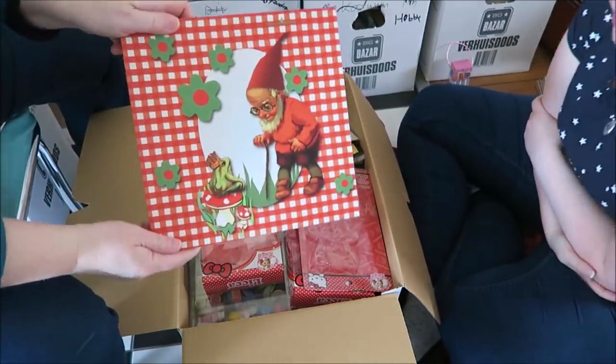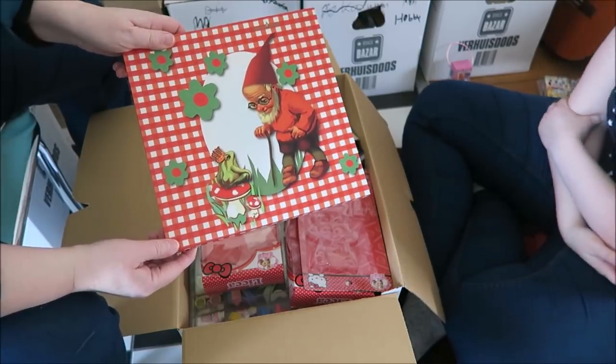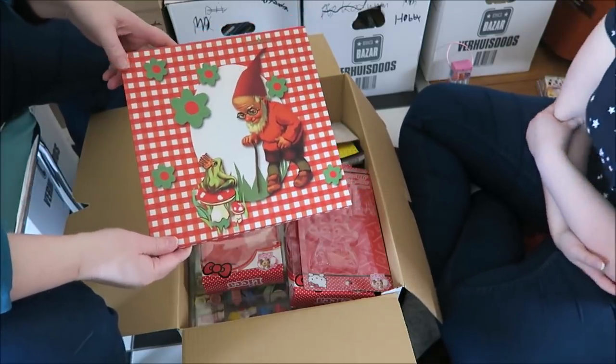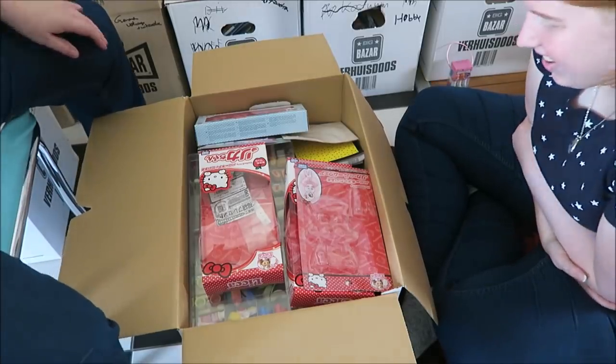I want to keep this, of course. It had a frog with a crown. But you hate gnomes. Yes, I do. So that's why I loved it and hated it. Because I also like the pattern. But, oh my gosh, it's so ugly. Anyone want this? No.